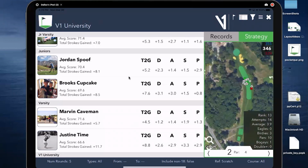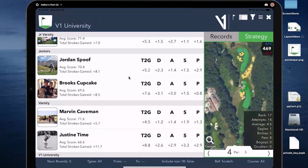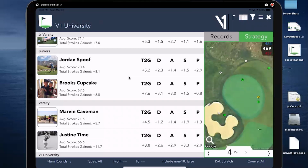You can go kind of hole by hole and see, one, where the hole ranks. So this is for the whole team. This would be the second hardest hole that the team faced, what they averaged on this hole, birdies, pars, etc. But you can see where they hit it and what they scored from those locations. You'll have those both from the fairway, and if you zoom in, you can see where their approach shots hit as well and what they scored from those locations.